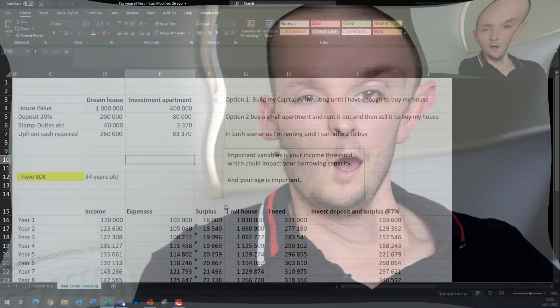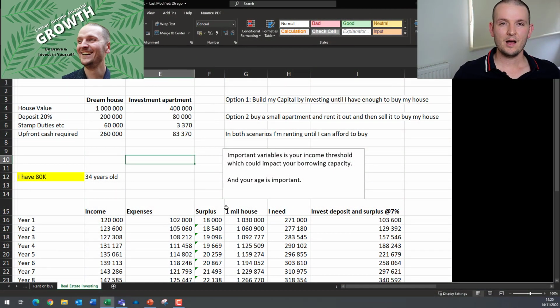Option two is you do it the other way around. You buy the investment property first, you hold onto that property for a couple of years, you sell it, and then you buy the house that you want to live in. So which option is better? Make sure you watch the end of the video where I'll reveal a third option, and I think this one might really surprise you.